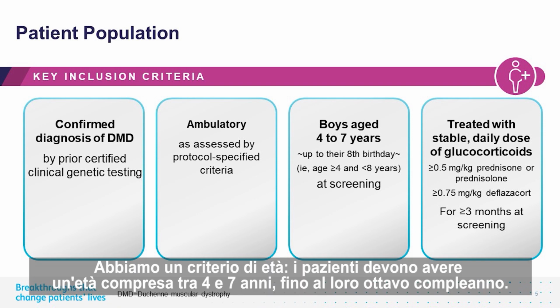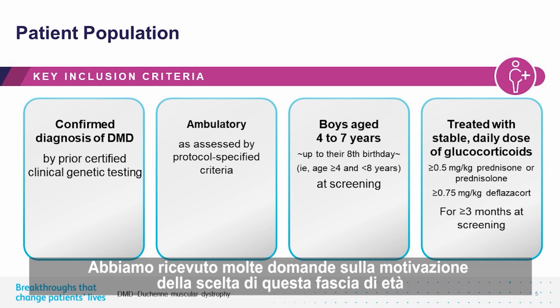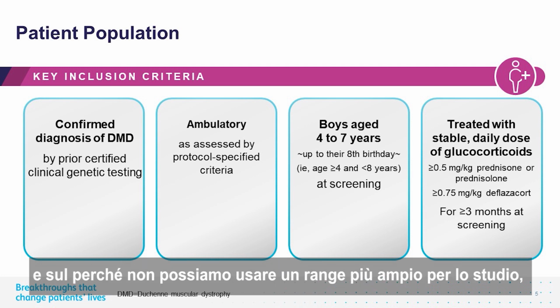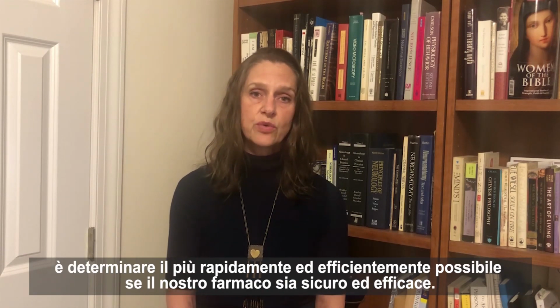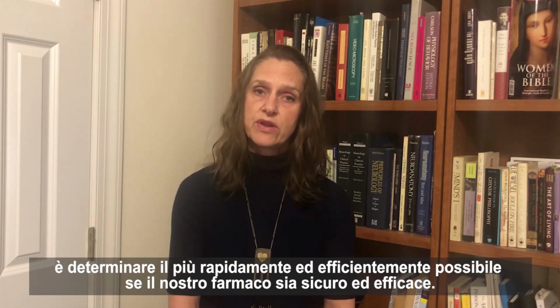We have an age criteria that patients need to be between the ages of 4 and 7 years old, all the way up until their 8th birthday. And we've had a lot of questions around this age range and why we can't use a broader age range for the study. So I wanted to spend a little bit of time explaining our rationale for that. As I mentioned before, one of our key goals for the study is to determine as quickly and as efficiently as possible whether our drug is safe and effective.